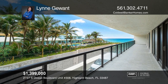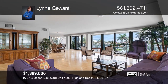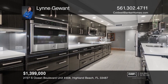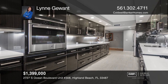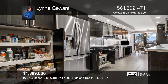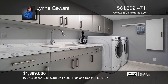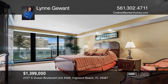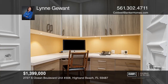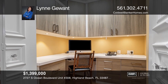This rarely available three-bedroom, two-and-a-half-bath condo at Villa Magna offers direct intracoastal and ocean views. This unit features newly installed floor-to-ceiling impact glass sliding doors and windows. You will love the beautifully updated gourmet kitchen with custom cabinetry, stainless steel appliances, adjoining laundry room with utility sink, and abundant storage space. The master suite boasts a custom fitted office nook. Plan a tour with Lynn Gawant today.